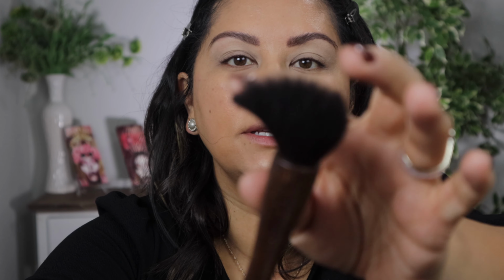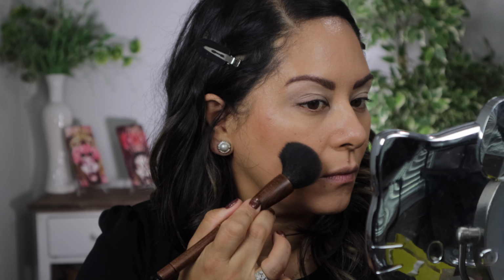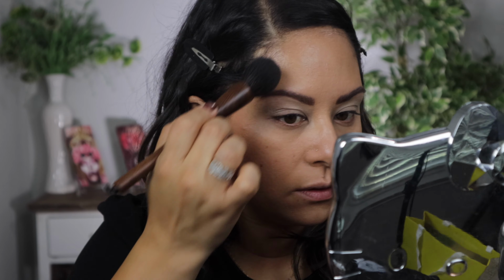I like to use it with my Wayne Goss large brush because it's so soft, as you can see there, and it just kind of splays. The tan color has a little bit of a reddish undertone and sometimes can be a little too dark if I go in heavy-handed. This brush makes it so that I don't look heavy-handed with the product. It helps it splay out and distribute and diffuse the product really nicely. It gives the skin such a beautiful, beautiful color.